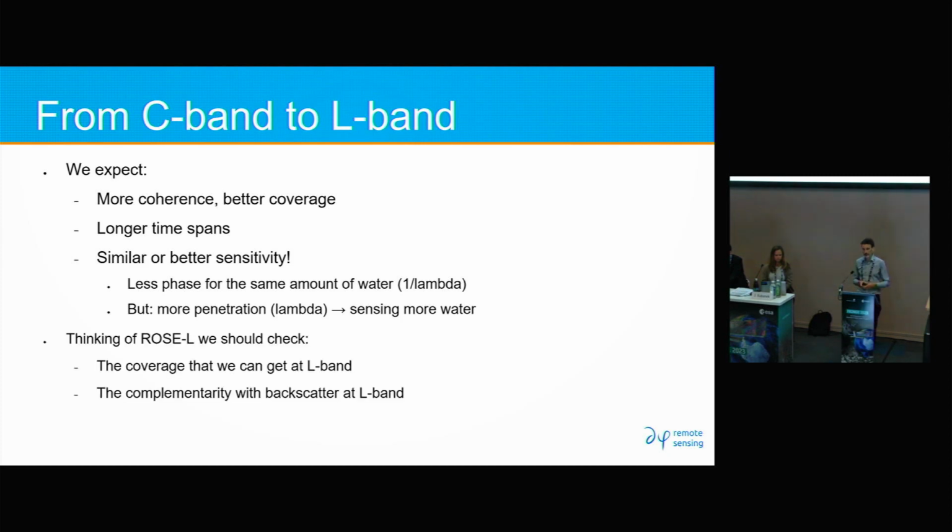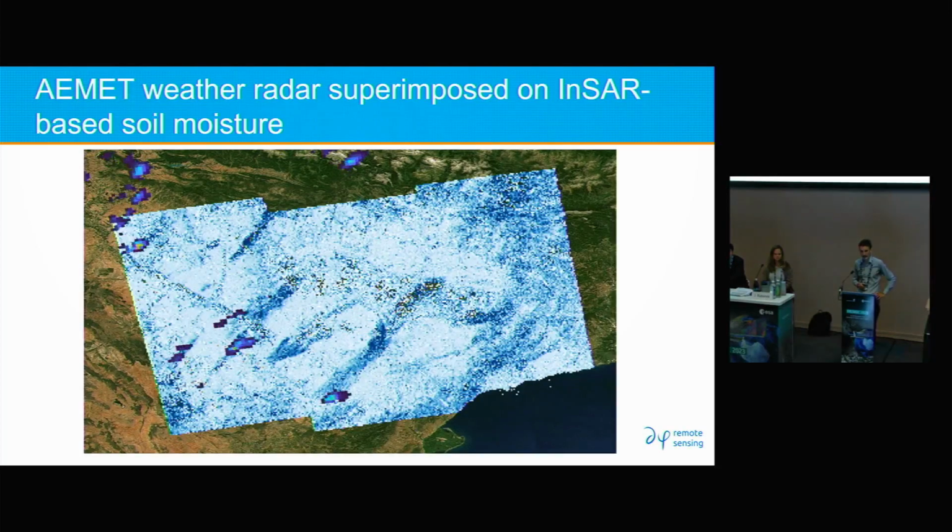Thinking in particular of Rose-L, I think an interesting point is to look at which coherence we expect to get at L-band and which coverage consequently we expect to have at L-band, and also which kind of complementarity we have at L-band with backscatter. Maybe the issues with subsurface scattering or whatever it is that's present already at C-band over arid or semi-arid areas might be worse or not, I don't know, at L-band. And of course, the ESA data are going to be very valuable to have dense and continuous time series to be able to really see these things through the seasons and all that.